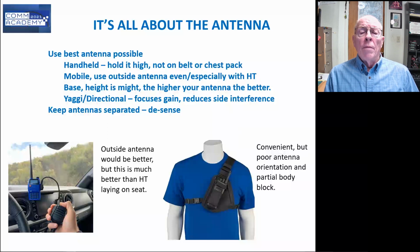It's at an angle. Every degree it's off of vertical is some amount of attenuation of the signal. 90 degrees off, if that was pointing straight left and right, would be a significant decrease in the transmit and receive capabilities of that antenna. So if you're within close range of everybody and the signal is not a problem, a pack like that can be very handy. If you're in a difficult communication situation, holding the radio up, getting it away from your body is going to work much better.